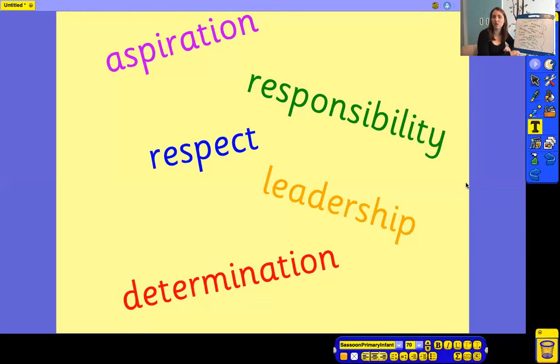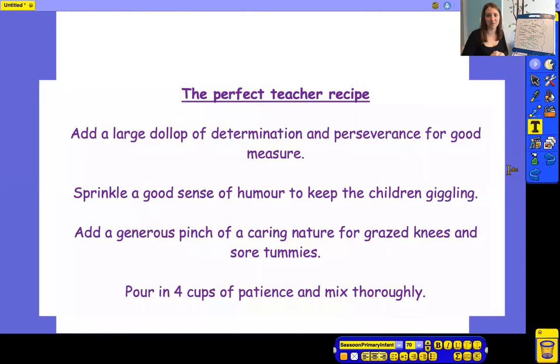Shall we have a look now at a perfect teacher recipe? Now, if you have a little look at my sheet here, if you've got your handout, I want you to have it ready so that you can read along. But if you don't have the handout, here is the recipe. So the perfect teacher recipe, here goes. Now let's have a read through, and as we're reading, see if you can see all those qualities of a recipe that we talked about before. Does it tell you what you need? Does it tell you what to do with those things? Does it give you details as well? Let's have a read, shall we?